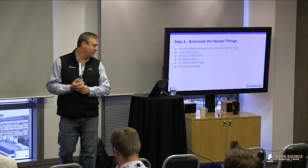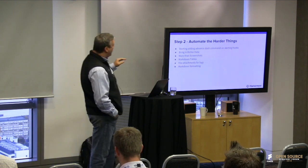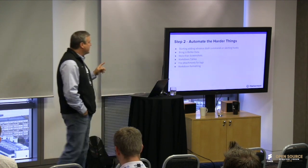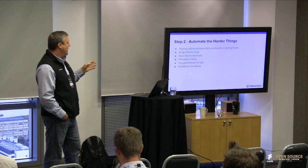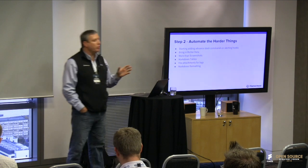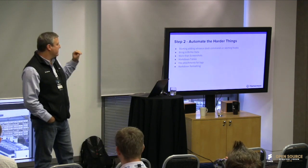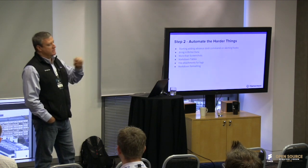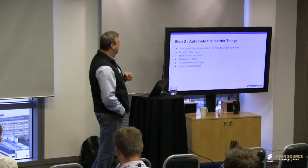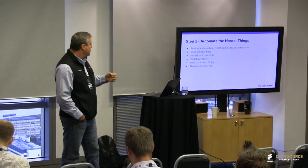Step two, automate the harder things, right? You can start by adding advanced slash commands or alerting hooks. You can bring in richer data, and I'll go through examples here. What I mean by harder things is things that are more than screenshots, right? It's always better to start adding more and more rich data. So you start off with a very manual process. You start off with some alerts and webhooks, some very simple things, and then your users very quickly start wanting more, right? So you start adding more than screenshots.